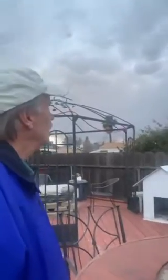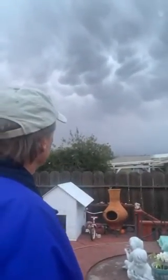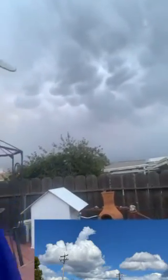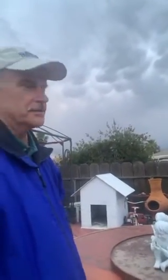How often do you get cloud structures like this around here? Not very often. When's the last time you saw something like this in this area? It was in the fall, but once again, these are basically ice crystals that have sunk down from the anvil of the top of a cumulonimbus. A lot of people see them and it looks really scary, but really it's the waning out and the weakening of basically the cumulonimbus cloud.